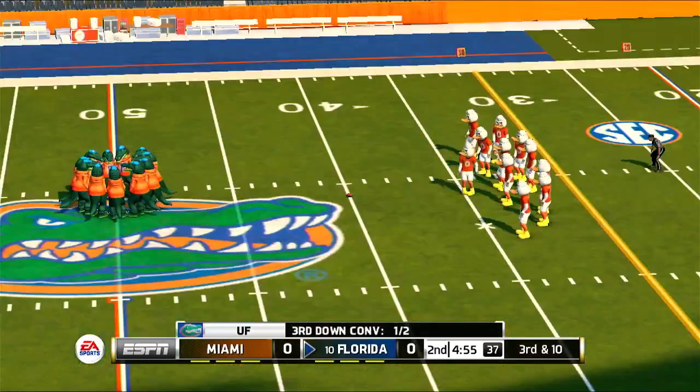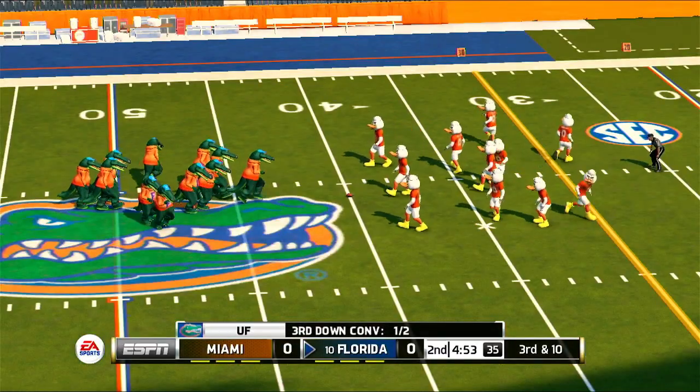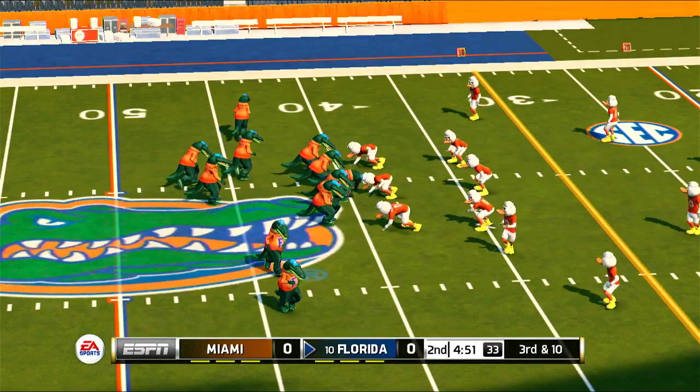That brings up third and 10. Third down now, and they need to get it down to the 30. Tight right. Solo out there.